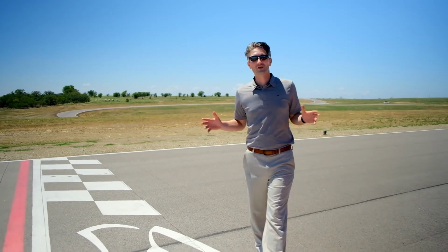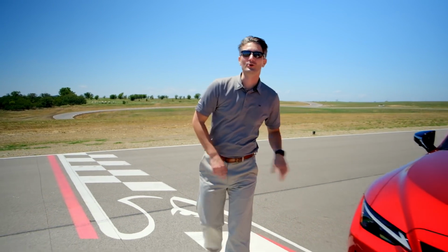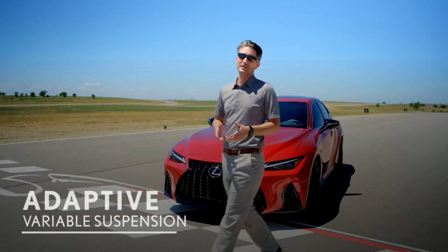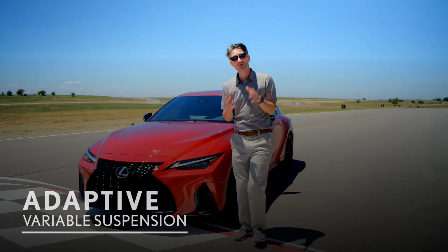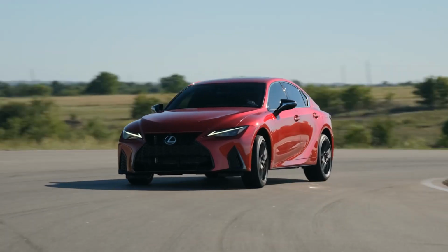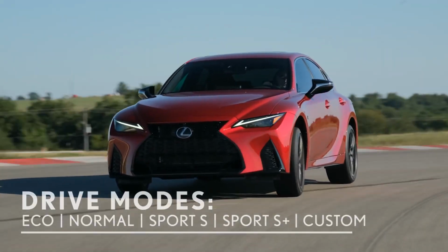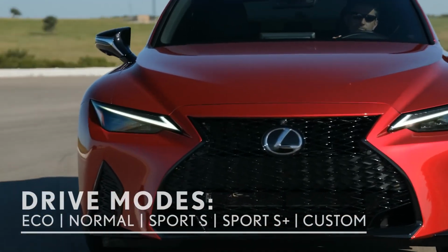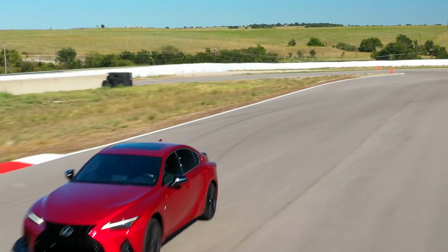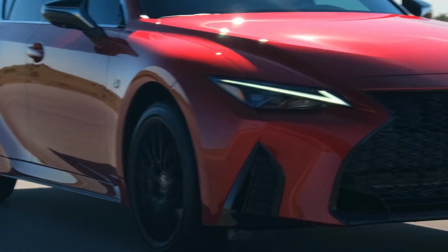We're here at Eagles Canyon Raceway, and we're going all in with the new IS 350 F-Sport with dynamic handling package. Starting off with the adaptive variable suspension system that opens up different levels of dampening force that allows you to conquer the city streets to the racetrack thanks to the additional drive mode select options that you have, including Sport S, Sport S Plus, and Custom. That allows you to adjust electric power steering, powertrain, and that adaptive variable suspension system.